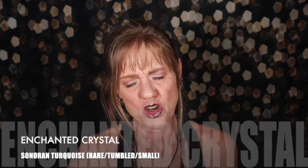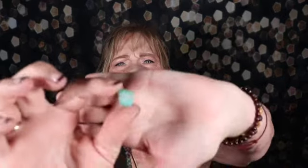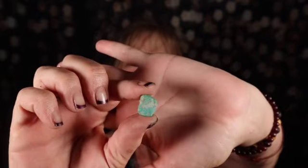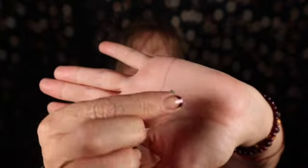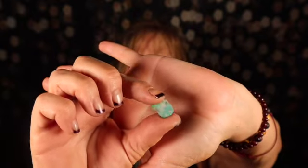All right, and I have 6 stones in here. The first one is Sonoran Turquoise. Rare. Get my little cutter. Ooh, it's a very tiny piece. But Sonoran Turquoise. Turquoise is just this loving, calming green stone that brings wisdom, tranquility, protection, hope, and good fortune. Very pretty.